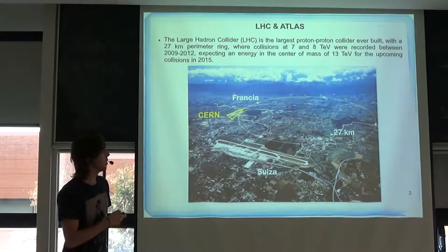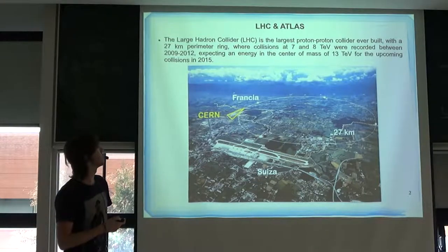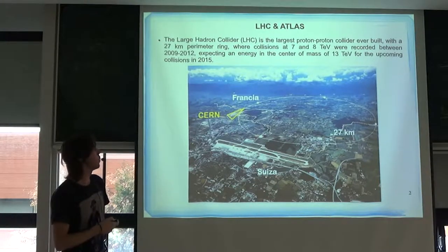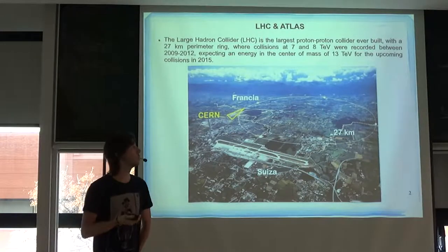in which the energy in the center of mass of the collisions was 7 and 8 TeV during Run 1, which was recorded between 2009 and 2012, and we are expecting an energy in the center of mass of 13 TeV for the upcoming collisions this year and the future ones.